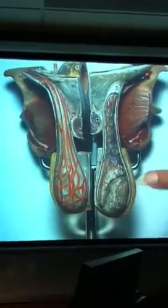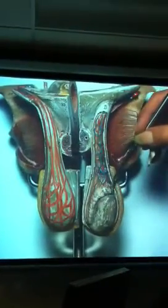So there's a couple of things that you need to consider with the male reproductive system. This particular model shows the testes, so this here would be the testes. Overlying the testes is the epididymis, okay?